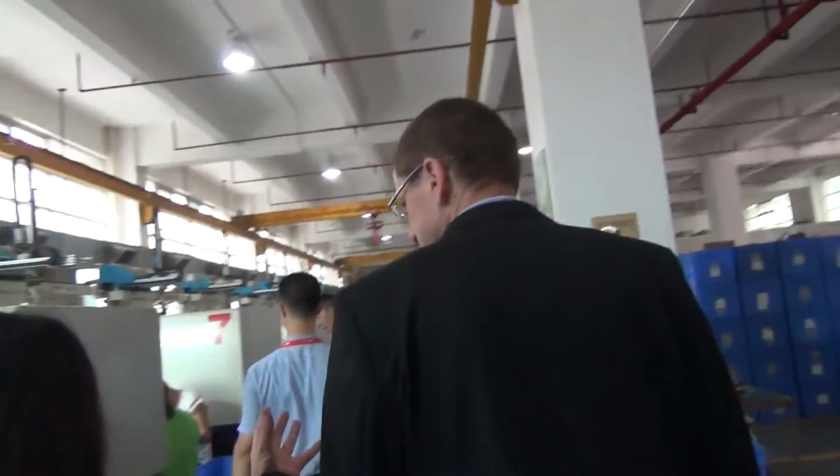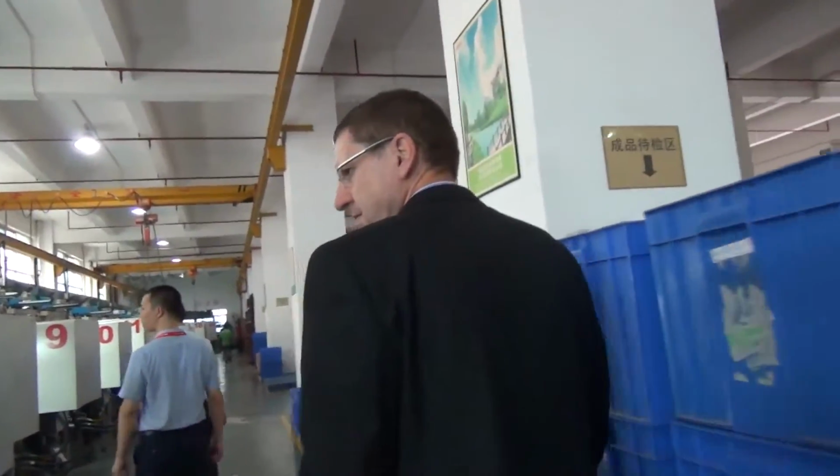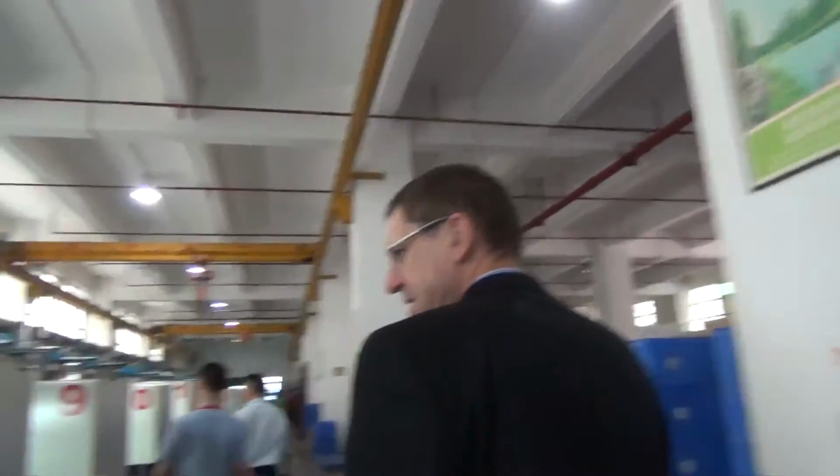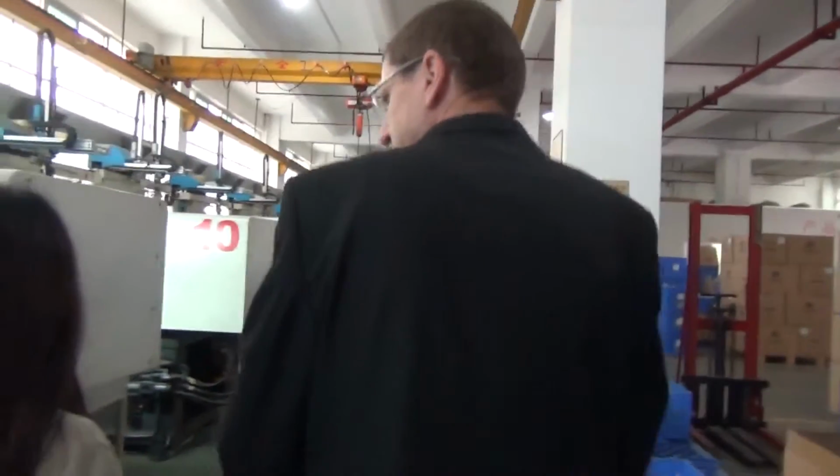This used to be the bread and butter of Taiwanese manufacturing too, where this is basically working with plastics and rubber type materials. Yeah. And it's all bang. Yeah.